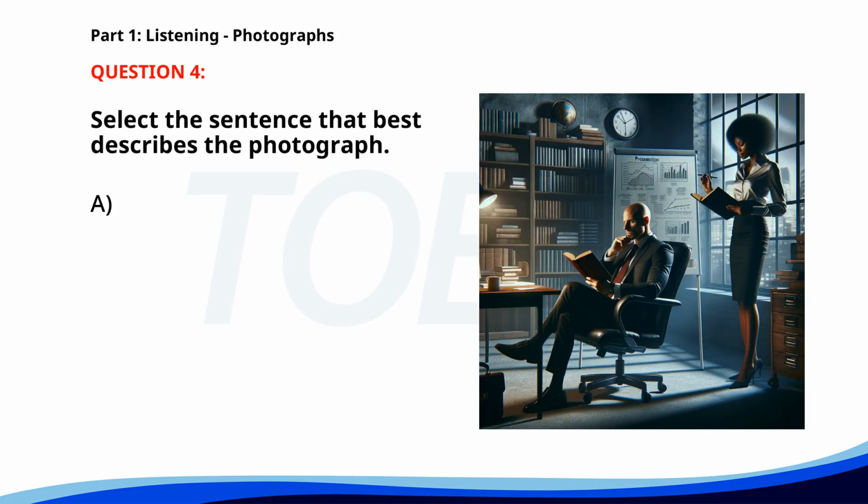Number four. A. A man and woman are working in an office. B. A group of children is playing in a field. C. Two people are sitting in a park. D. A man is swimming in the ocean. The correct answer is A. A man and woman are working in an office.